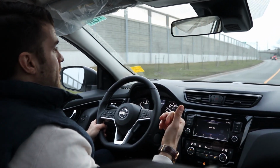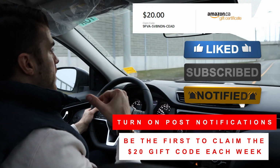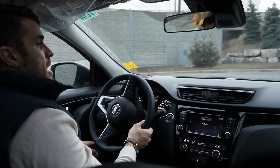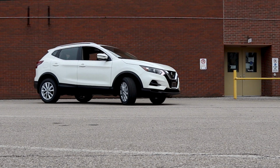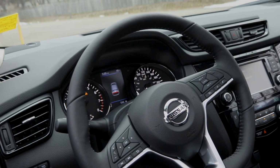It also comes with all our Nissan safety features. You get the rear emergency braking with the pedestrian alert, the rear cross traffic alert. You have a blind spot indicator right on your mirrors here. That's great when you're driving on the highway. If you go up to the top model, you will get the ProPILOT Assist. But I'm super happy with how it drives. It takes nice and tight turns.